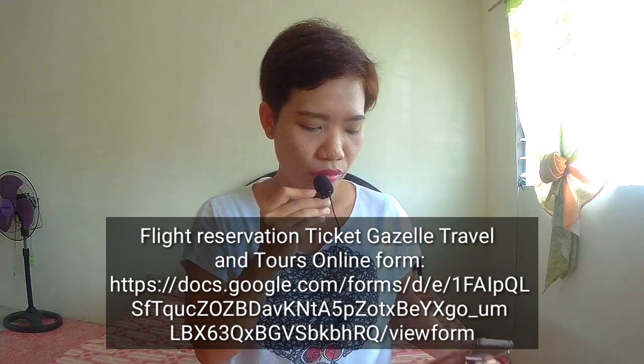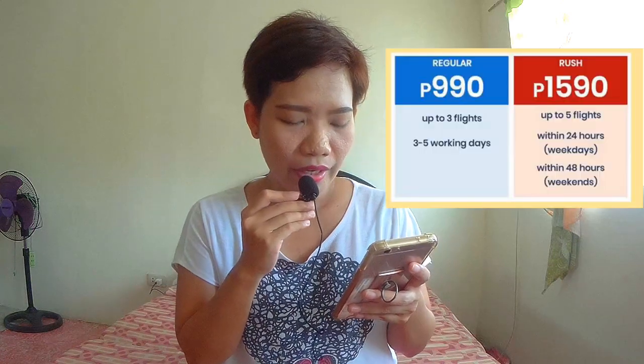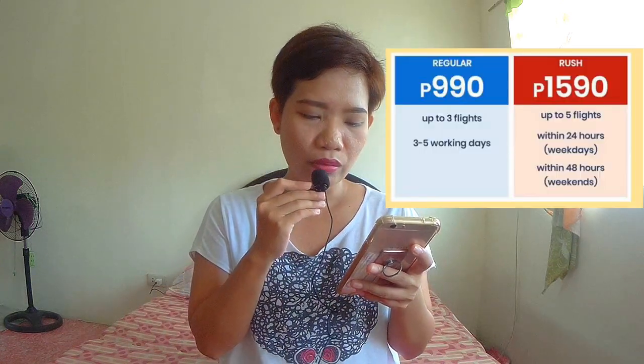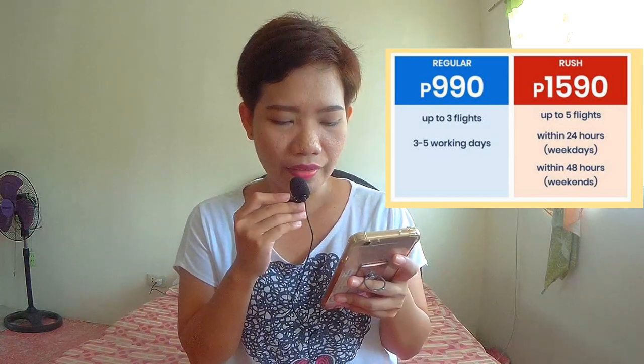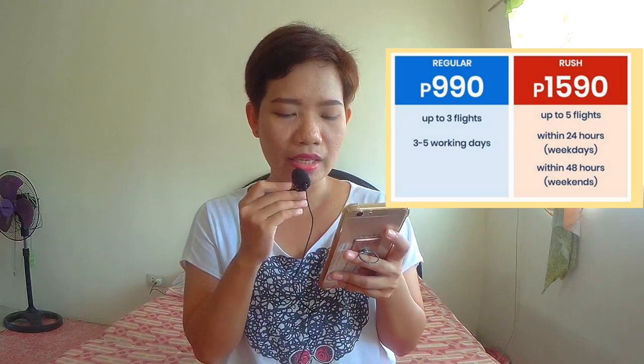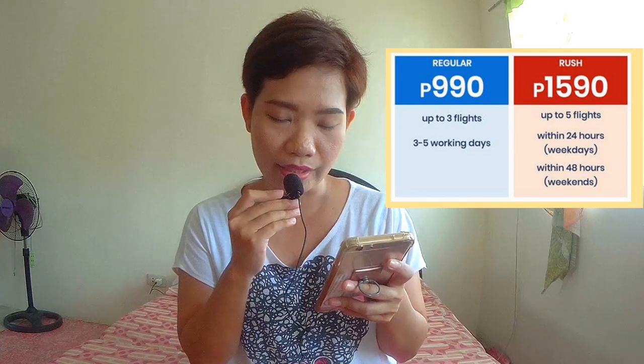Fill that up, and then one of their representatives will contact you regarding the flight reservation ticket. Their regular processing fee is 990 pesos, which includes 3 flights, and you will get it within 3 to 5 working days. Their rush processing is 1,590 pesos, which includes 5 flights, and you will get your reservation ticket within 24 hours on weekdays and within 48 hours during weekends. Just make sure to inform Gazelle of your application submission date, because airlines have different blocking periods, and they will line that up with your reservation ticket.